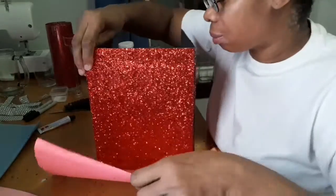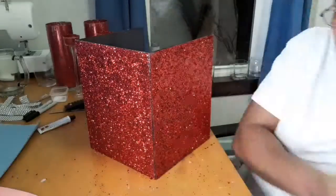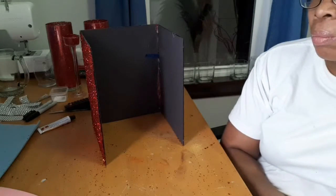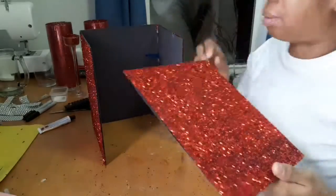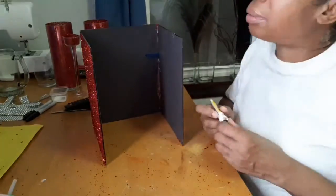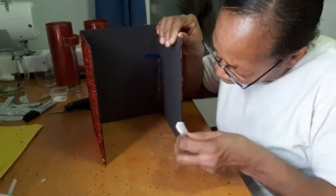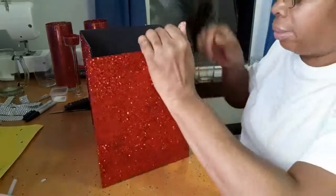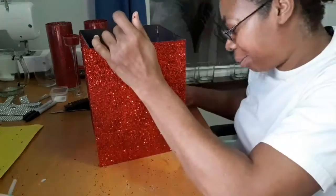I'm removing that paper and now I'm just going to turn it around so I can work with it better. I had to clean up my fingers because I had glue all over it. And like I said, you have to be careful because this glue is hot and you will burn yourself. Now I'm going to attach the last panel. See what I mean by be careful. You have to hold it because it will fall.